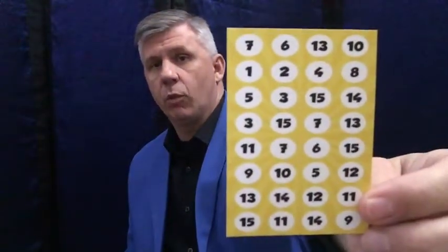Now, if you have the magic number card, you probably received it from me at a party, and it looks like this. There's a bunch of numbers 1 through 15 on this side, and on the back side is a picture of me. So if you have this card, you can perform the magic number card.